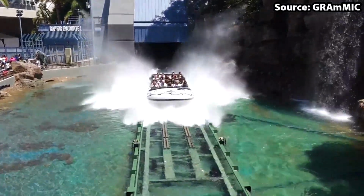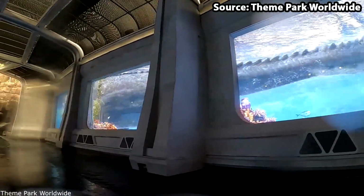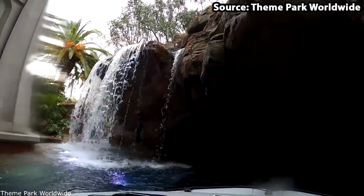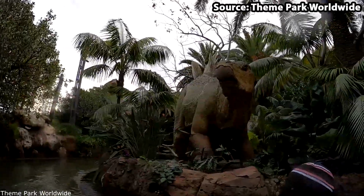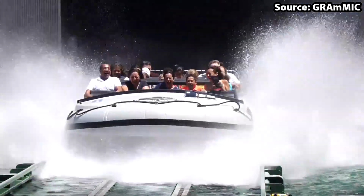You are instantly involved in the storyline after rising the lift hill and heading into what I'm going to call the underwater museum, giving you a little bit of a wet surprise. But it does not stop there, as you will encounter many more dinosaurs and some breathtaking landscapes which you will not expect, especially in the centre of Hollywood.